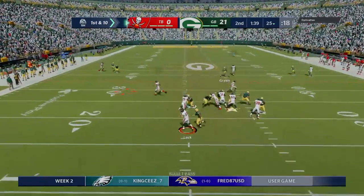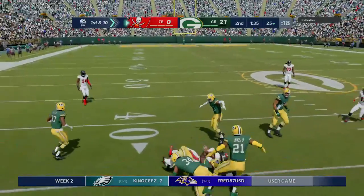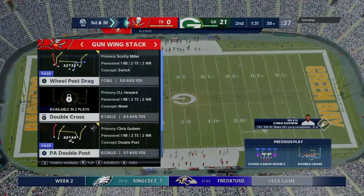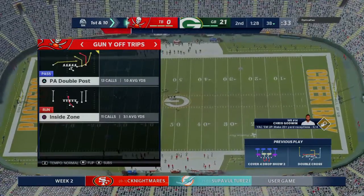Try to shake off the interception. He'll look to throw. Open man is Howard, the tight end. And he's taken down, but able to slip across the 35. Solid way to start the drive. 13 yards, picking up the first.